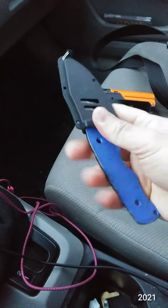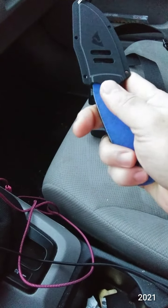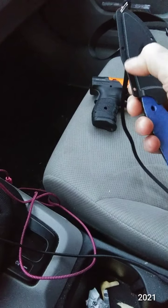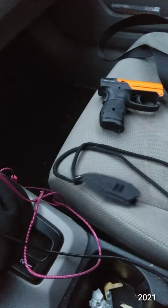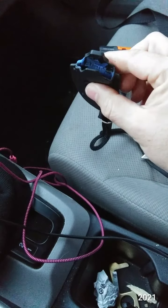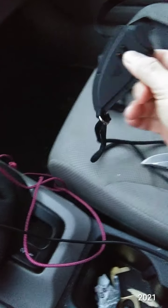But it still does not come out. I did add, though, some of that matte blue polish on the inside of the sheath. Let me go ahead and open that up, just to see if I can get it a tighter fit. I could totally be doing it wrong, but anyway.